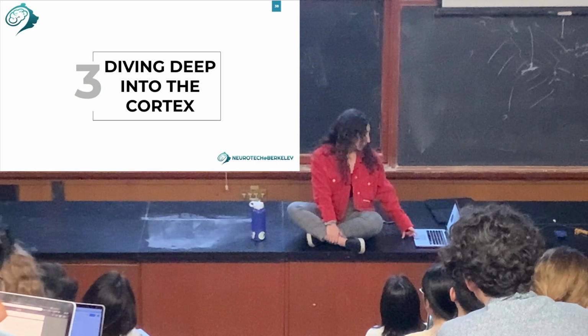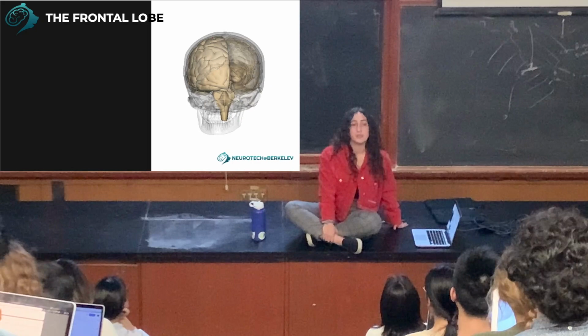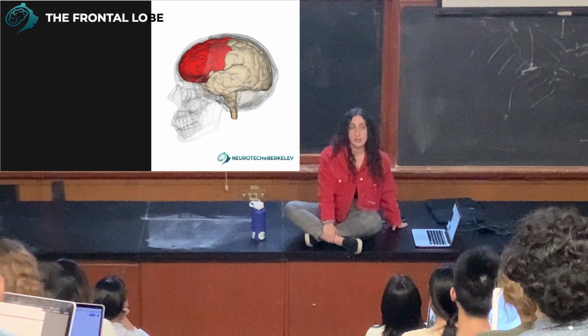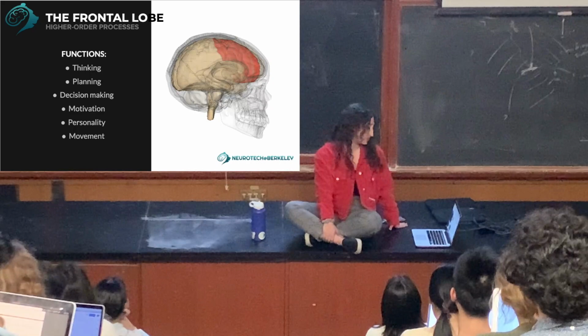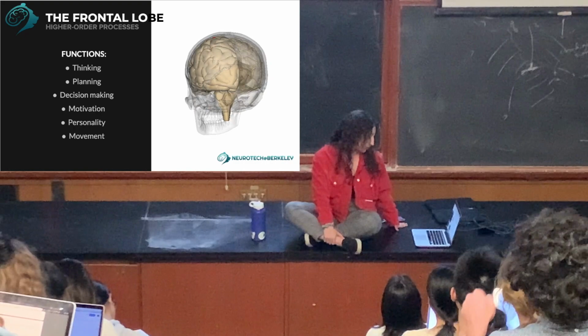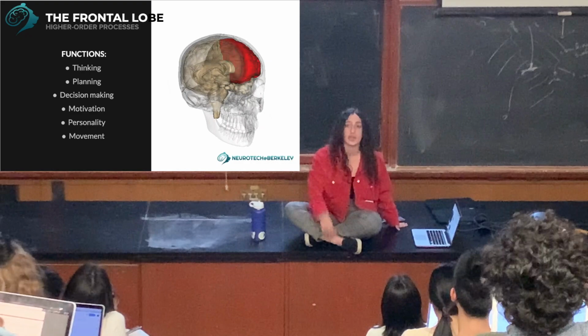Okay. So now I'll get back to what I was talking about earlier. These are the four main lobes. We'll start with the frontal lobe. Does anyone know what this is responsible for? Executive function, yes. Higher order processes: thinking, planning, decision making, motivation, all that good stuff. So we have the prefrontal cortex inside the frontal lobe, as well as the motor cortex, which lines the very back of our frontal lobe.